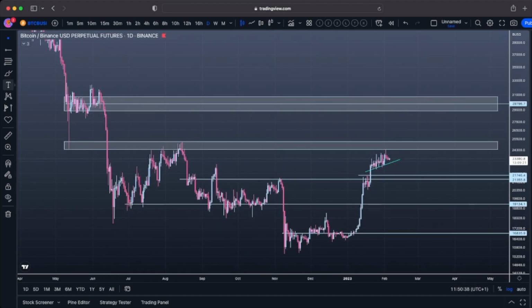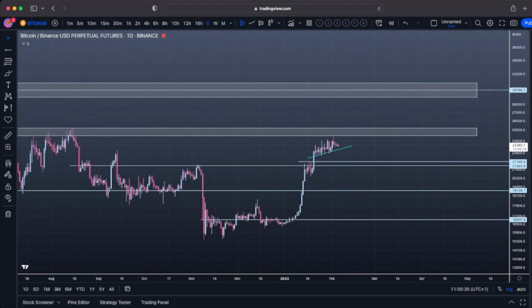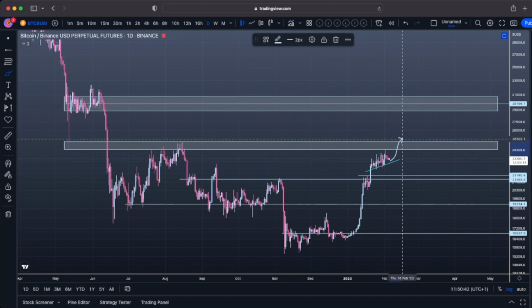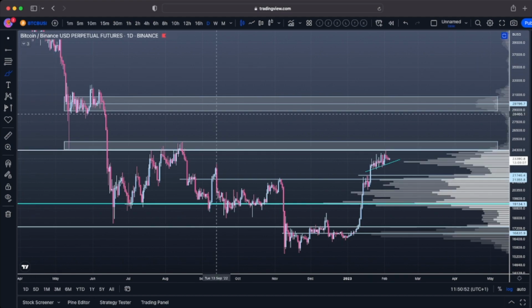However, what are the levels to the upside? So if we assume that we flip this box into support, it's gonna give us a God candle all the way to this box. Why is that? Also the volume profile, if you pull this up, there's basically no volume at all here. It has nothing to reject here. It's a void.